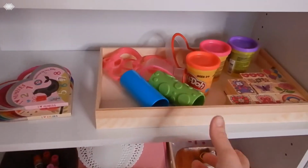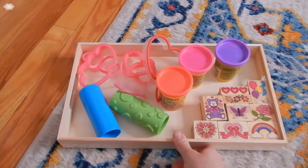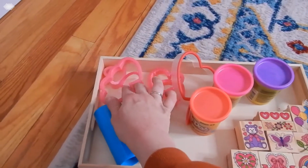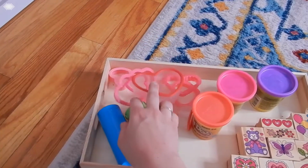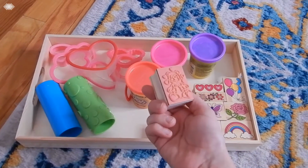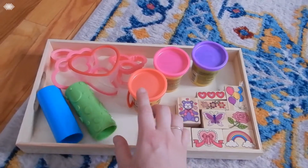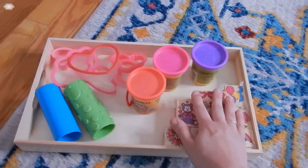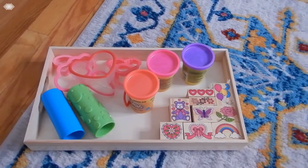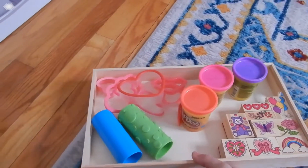And then one of our favorite activities is Play-Doh. There's so many things you guys can do with Play-Doh in your homeschool. But for this week, we got some different colors and some rolling pins, as well as a bunch of different heart-shaped cookie cutters. And then we also have some stamps. These stamps actually came out of a Melissa and Doug set that we already had, so I just pulled those out. They themed perfectly with Valentine's Day. So they've been having fun cutting out little hearts and then stamping the hearts. That's been a really great one. You could also have your kids roll out different letters with the Play-Doh. So you could do V for Valentine's Day or S for Saint Valentine. There's just so many different things you guys can do.